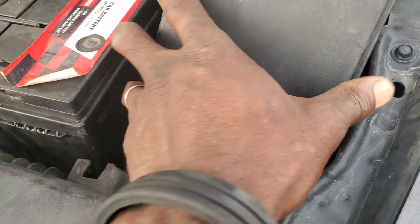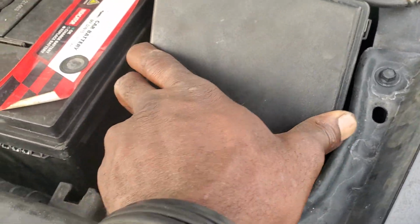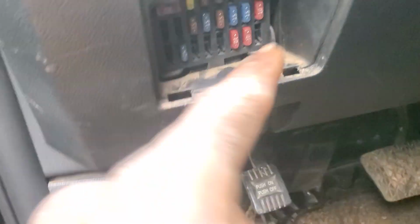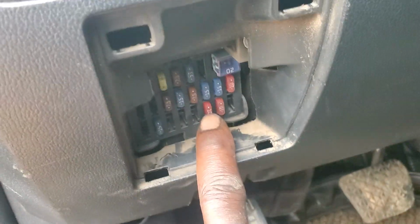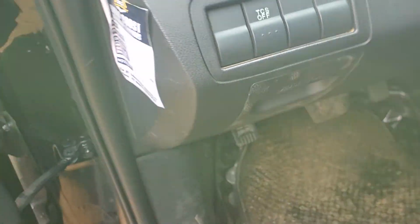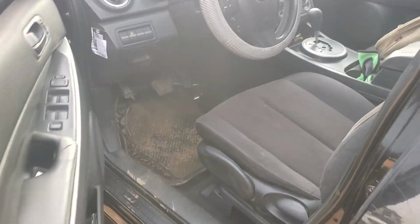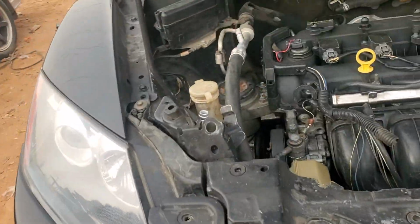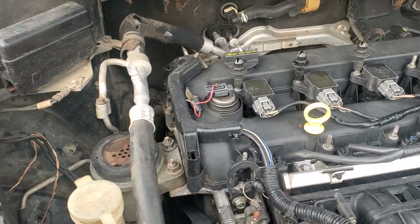Now I want to go ahead and show you the next fuse you need to check within the dashboard compartment. You come over here, you pull this guy right here, and it's gonna be this fuse right here. You want to check this fuse and make sure that it's not blown. If that is intact, then the last place you want to be checking before you call this a wrap is the compressor relay.